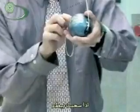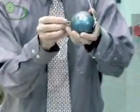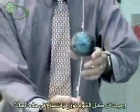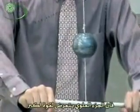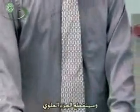Once again, if I just pull slowly enough so that the force is applied evenly, then the top string has more force, and the top string will break.